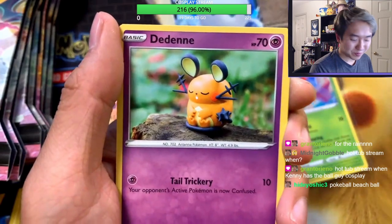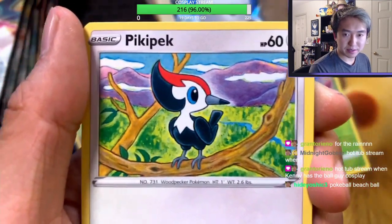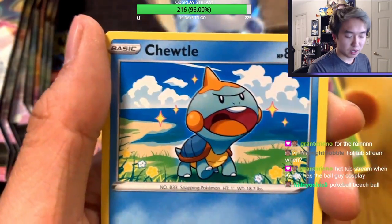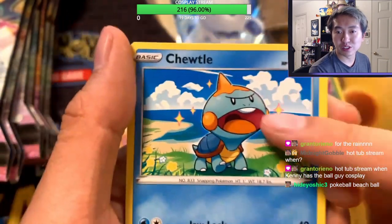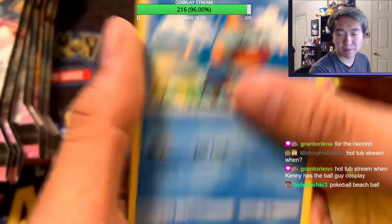Loud red. The Danny again. Pretty cute guy, of course. Pika Peck. Chewtle. I love turtles. Chewtle is one of my favorite Pokemon because it's like a turtle Pokemon.